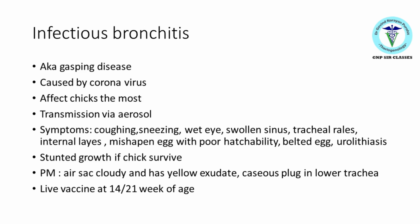Infectious bronchitis, also known as gasping disease, is caused by a coronavirus and primarily affects chicks. It is transmitted via aerosols and leads to respiratory symptoms and stunted growth. Vaccination is essential for control.